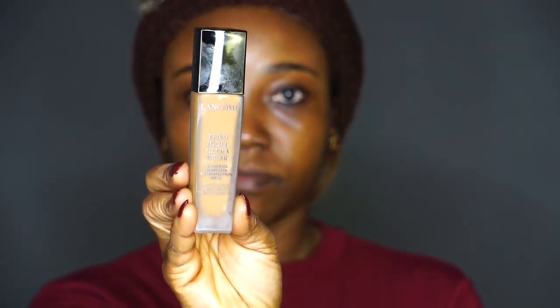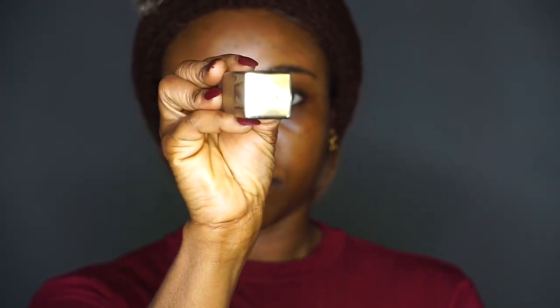So to start off, I just wanted to show you guys that this is the foundation that I got. This is the Lancôme Teinte Idole Ultra Wear. This is supposed to be the 24-hour one. This is how it's looking. And then for the primer, it is also the Lancôme Prep and Matte Primer. This is a mattifying primer, and this is supposed to be very good for large pores.